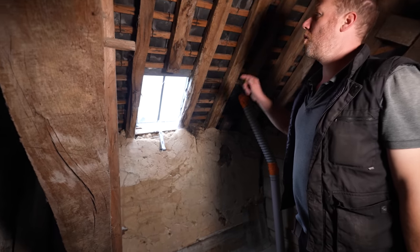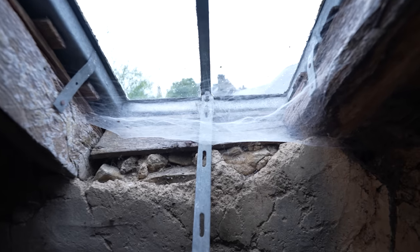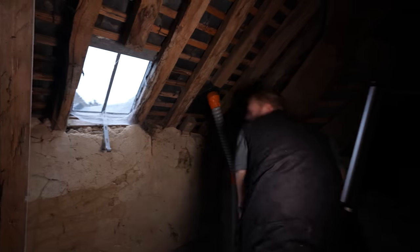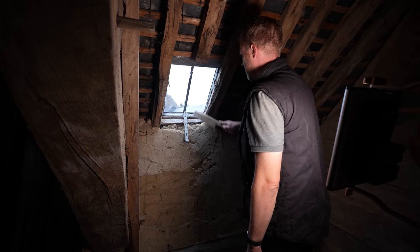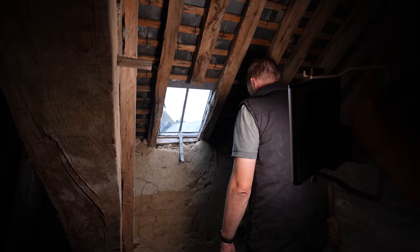I want to poke my head out, but all the skylights have got basically no window putty in them, so I'm scared about the glass coming out. Yeah. Also, I don't really like spiders. Right, my spider removal tool. Let's hope this window shuts afterwards.